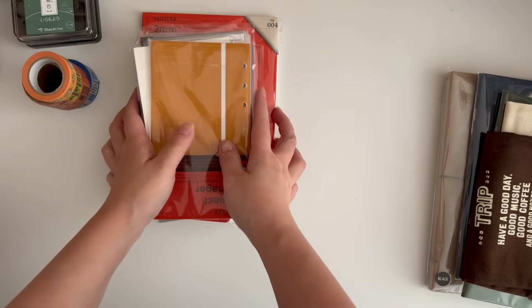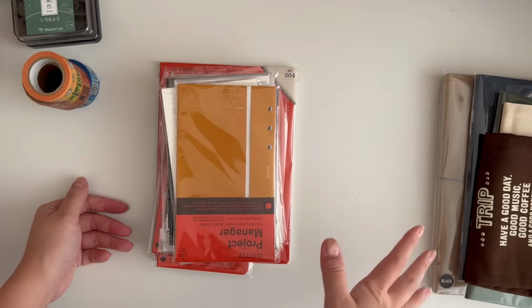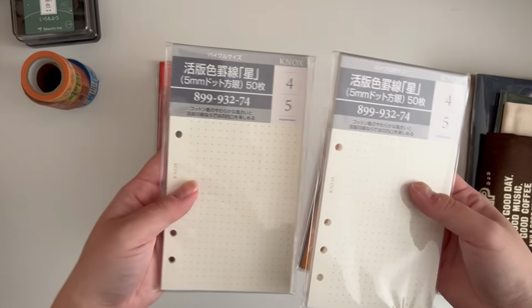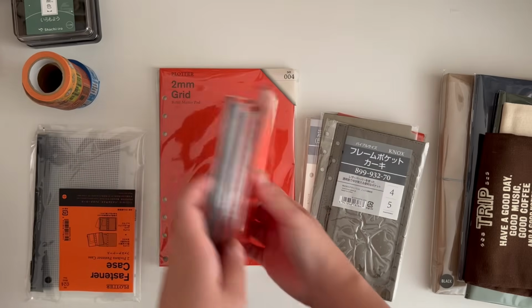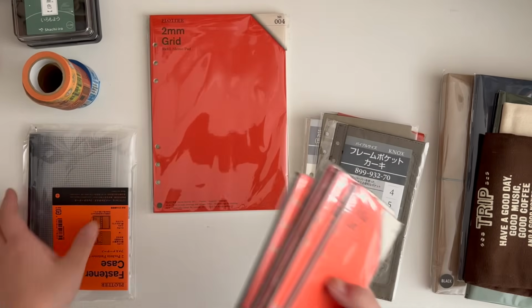And let's open the plotter stuff, because I'm more excited about the travelers notebook stuff as always. So I always like to take out the most exciting things last. But these are some of the stuff that I got for my plotter. I have a Bible plotter, and these are some of the stuff that I've gotten. I don't think I have to unbox all of them, because they are not that exciting.